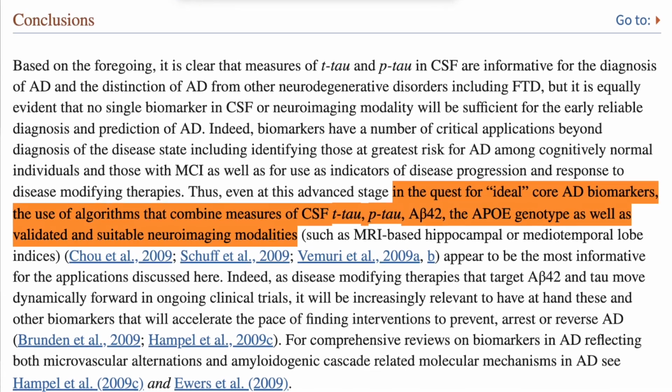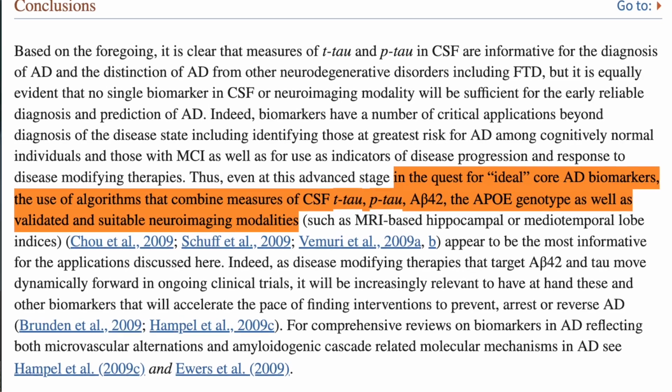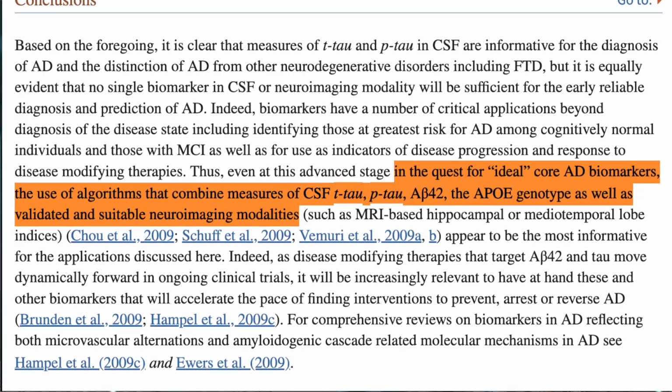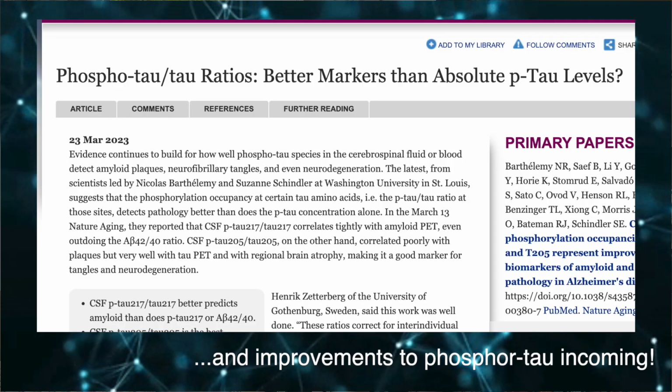But we didn't throw total tau away altogether. Instead, we reevaluated its non-specificity and got more specific with it. When looking at Alzheimer's, we now measure a more specific form of tau called phosphorylated tau, or phosphotau. We use phosphotau in combination with other biomarkers to evaluate AD, and this gives us a more accurate picture of what's happening than if we were to just use total tau. While it's good to use total tau when that's all we had, we've made improvements to that, and now we have a more complete picture.